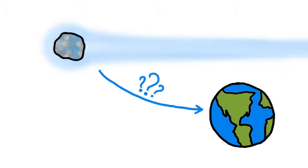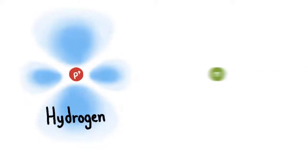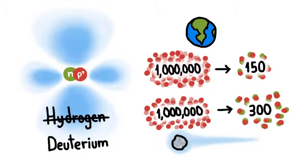The dirty ice balls we call comets are a logical candidate for the source of our water, but were ruled out when we discovered that they were far richer in heavy hydrogen than Earth water. Heavy hydrogen has a neutron as well as a proton in its nucleus, and for every million hydrogen atoms in Earth water, about 150 are heavy ones, while typical comet water has twice that many. These mismatched chemical signatures suggest that Earth's water couldn't have arrived on comets.